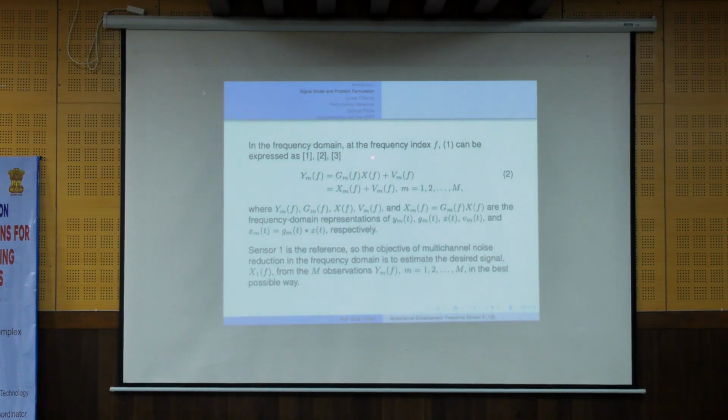So after Fourier transform, we have this one. Okay? So for each sensor, we have y_m(f). The convolution becomes a multiplication, so we get this desired part plus noise in that sensor. Okay? So of course we don't know this impulse response.